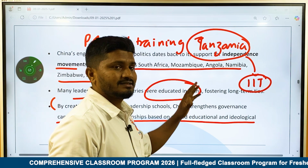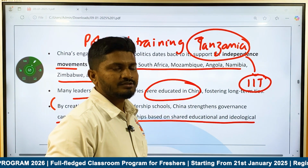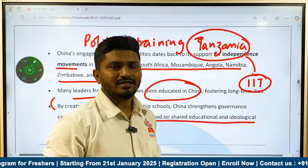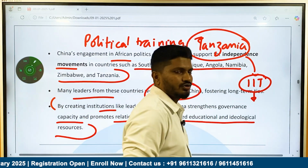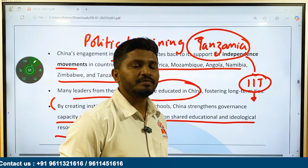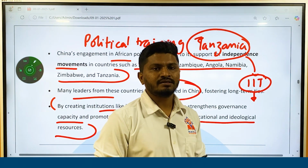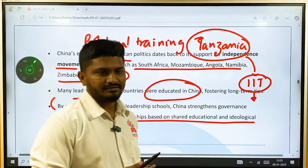But this one has implications for China itself, because they are being trained on the principles of the Communist Party. Here, you are providing education on a technological and scientific basis. Although it is a good move, it is not propagating any ideals of India there. Okay, that is the difference between the measures or steps taken by India and China, you can say.